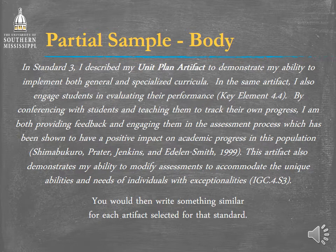By conferencing with students and teaching them to track their own progress, I'm providing both feedback and engaging them in the assessment process, which has been shown to have a positive impact on academic progress in this population. Then I list a professional resource. This artifact also demonstrates my ability to modify assessments to accommodate the unique abilities and needs of individuals with exceptionalities, which is IGC.4.S3. So this is an example of a few sentences, and I've done several things in this.